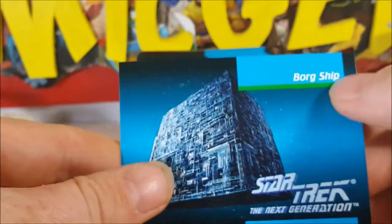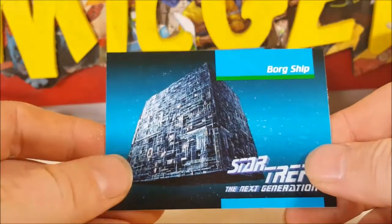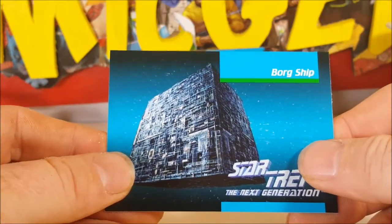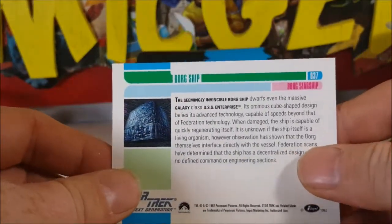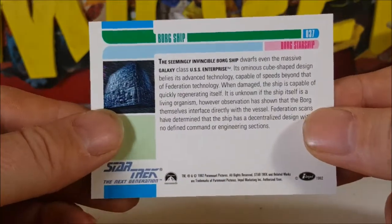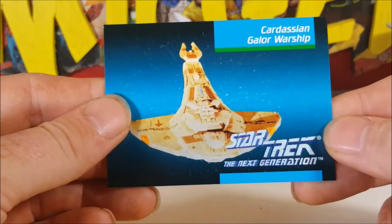Yeah, they should have really named that the Borg Cube, because it's not really a ship. It's actually very similar to, almost like the Death Star, really. Cardassian Galor warship.